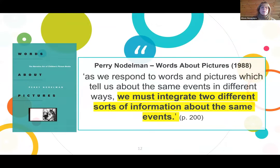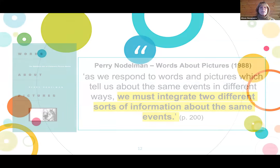So there are two different sets of information, two different modes, and we have to integrate the information about the same events. And what better way to do this than to ask questions and confirm with each other what we're seeing?